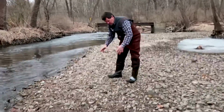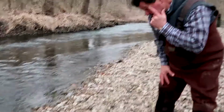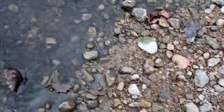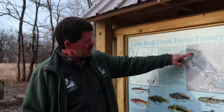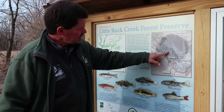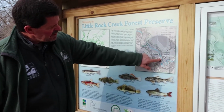This diverse stream bed, or this substrate, is what helps make this stream so attractive to fish. It's just got a little bit of everything in here. There's nothing uniform. It's different. Here's the property, 135 acres, over a mile of Little Rock Creek corridor. And we were just below the dam.